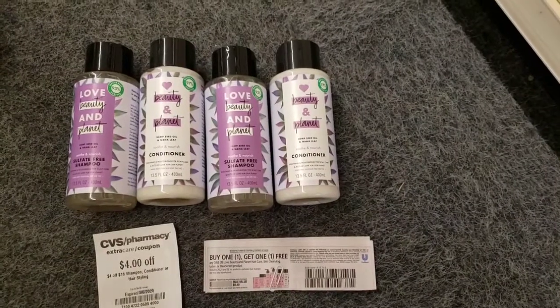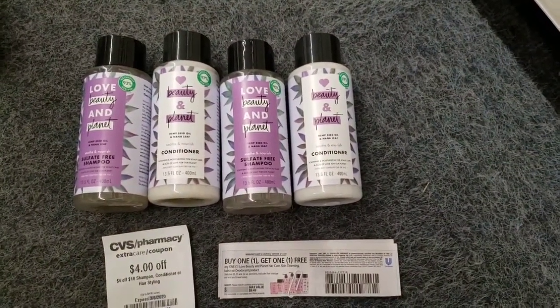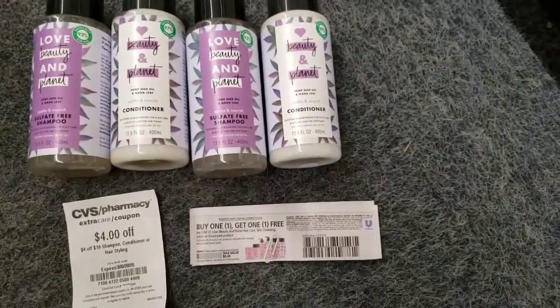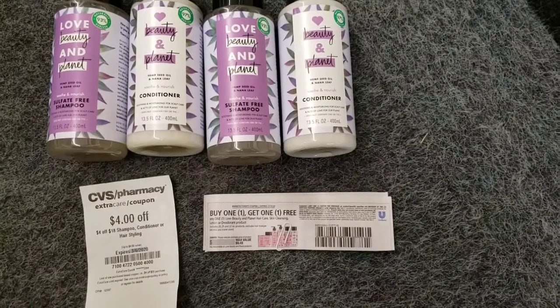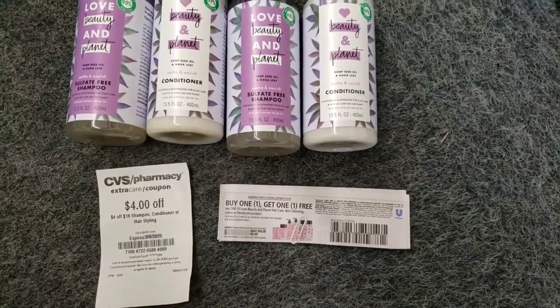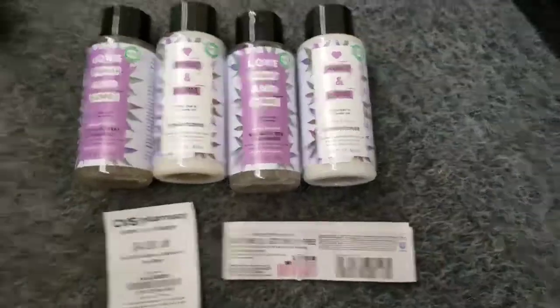Okay, so we're going to be getting 4 of the Love and Beauty shampoo and conditioner. I'm going to try the hemp seed oil ones. You're going to use 2 of the buy one get one free coupons from the March 1st RetailMeNot, and you're going to be using a $4 off 18 hair care CRT or a $3 off 12 or $3 off 15, whichever you have.